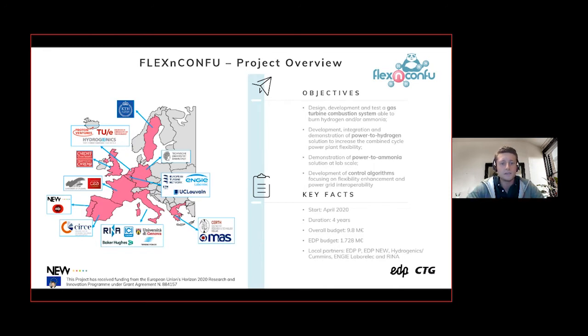And lastly, to conclude, the project will also develop novel control algorithms to allow for an optimal steering of the combined process. So looking at the conventional power plants' constraints and also the constraints of the power to X process, to find an optimal control hierarchy, and also to provide, for example, grid balancing services.